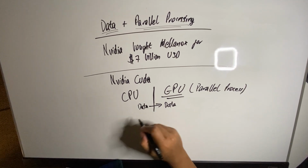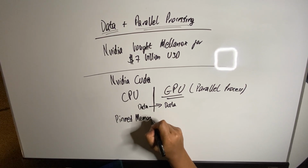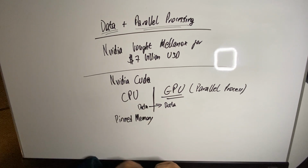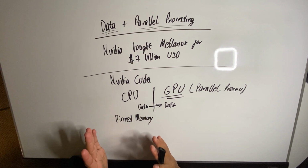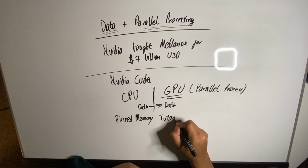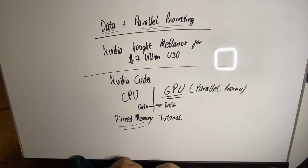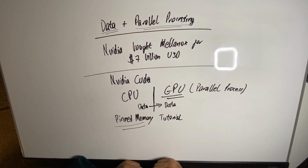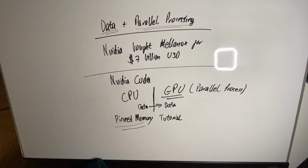So I have a tutorial about pinned memory that talks about telling the CPU to section off a certain portion of its memory and prepare that portion of memory to be quickly accessible by the GPU, so that the GPU is able to quickly access the data and do what it needs to do. It's faster than using unpinned memory, because unpinned memory is randomly allocated, it's not organized, it's not set aside, and it's not as coherent and what have you.